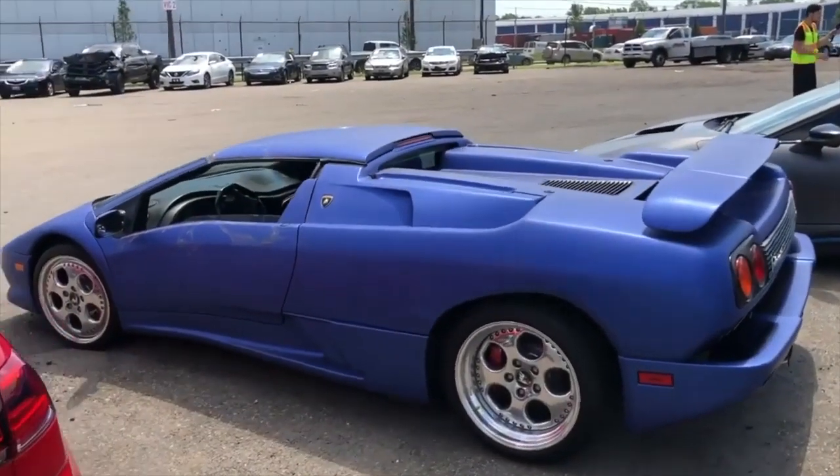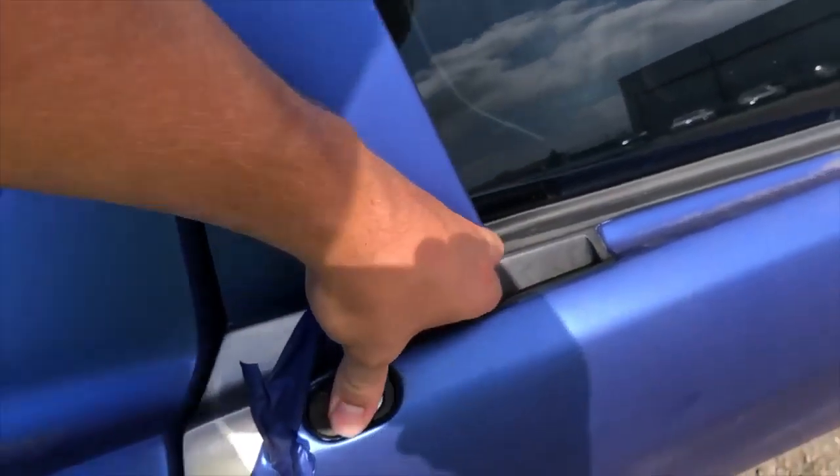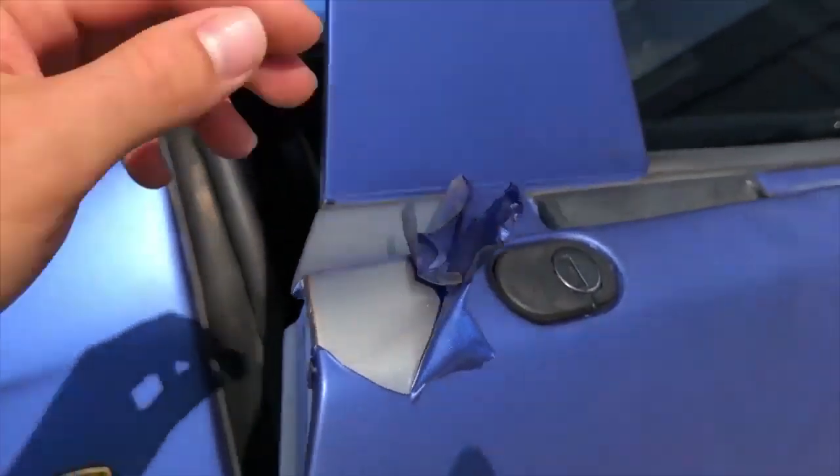So here's the main attraction. I'm gonna go ahead and get these doors open. The way you get these open is just press down here and it just pulls right up. We see a little bit of the wrap separating here.